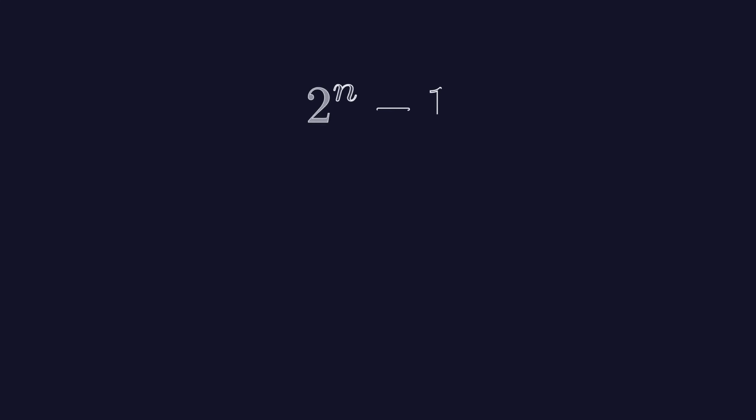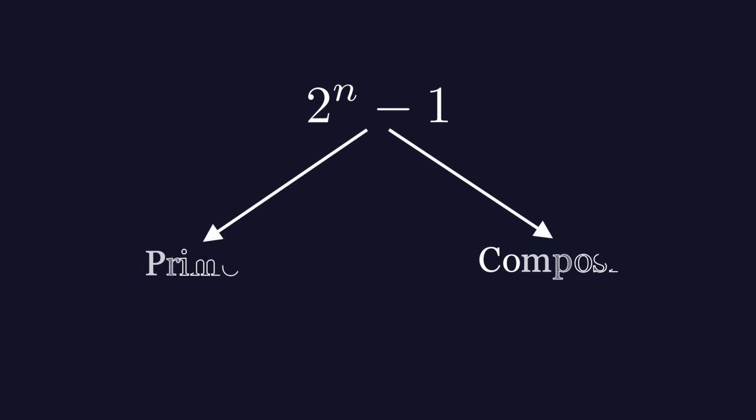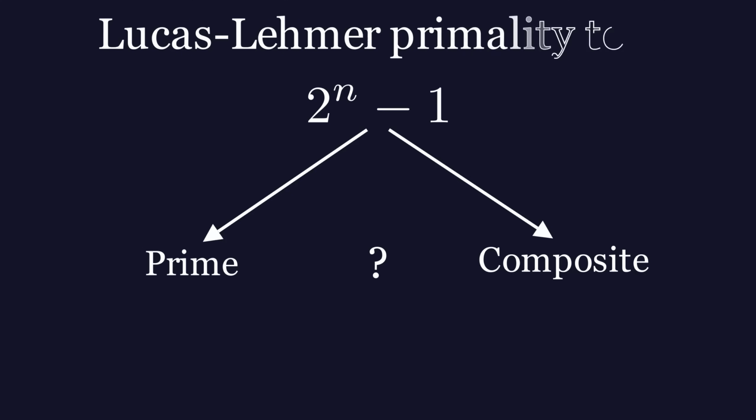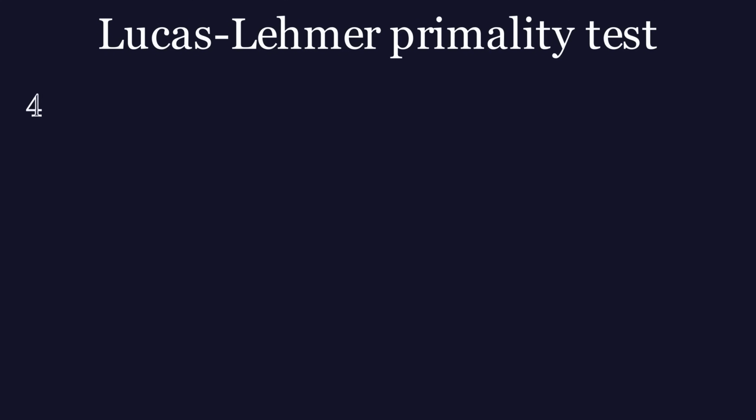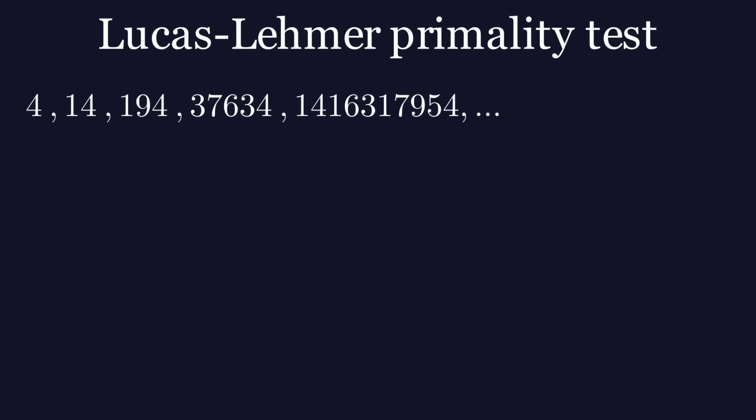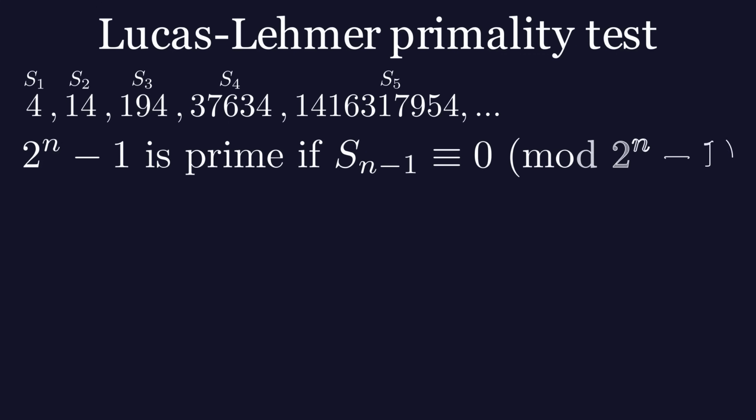To check if a number of the form 2 to the power of n minus 1 is prime, we can use the Lucas-Lehmer primality test. It works like this. We define a sequence that starts with 4, and the next element is always the previous element squared minus 2. So, the second element is 14, then 194, and so on. To use this sequence for testing primality, we look at the (n minus 1)th term in the sequence. If our number divides this term, then it's prime.